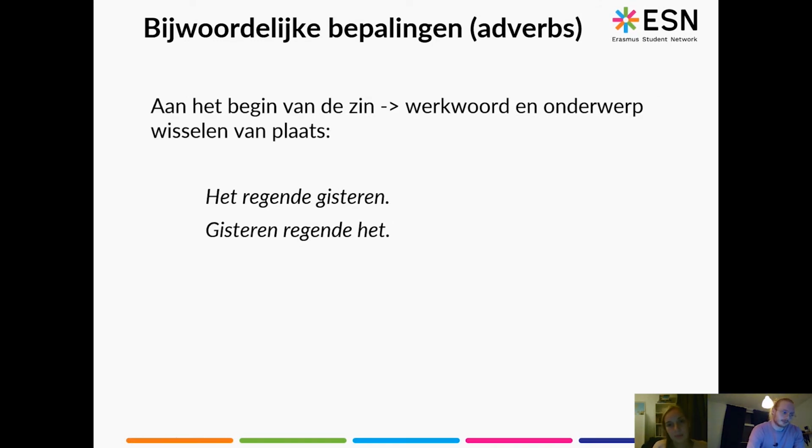This is the same thing. Het regende gisteren. Gisteren regende het. Note that you can't really make this a question. You can't really make a question with the adverb at the start. So you can't say gisteren regende het? Yeah, I guess you can. You can make anything a question if you just raise your eyebrow and raise your voice at the end, but it's not really a question.